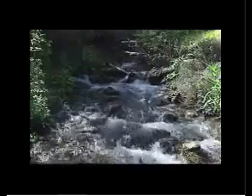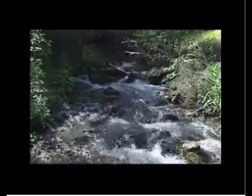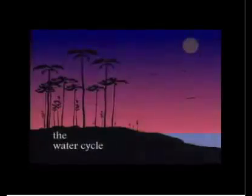and swamps. All of the water found on the earth today, both salt water and fresh water, is the same water that has been here since the beginning of time. No new water can be made. The same water just keeps going around and around in a process called the water cycle.